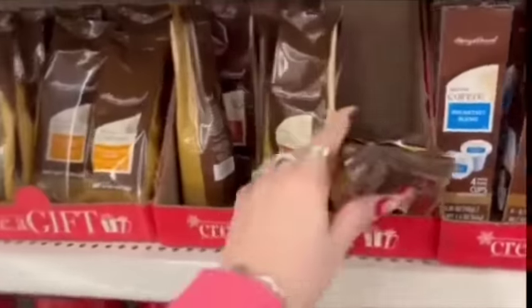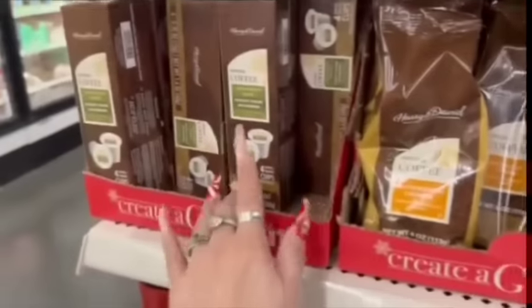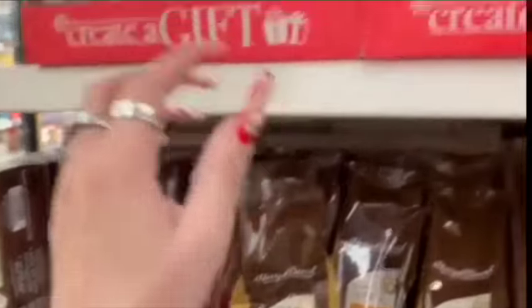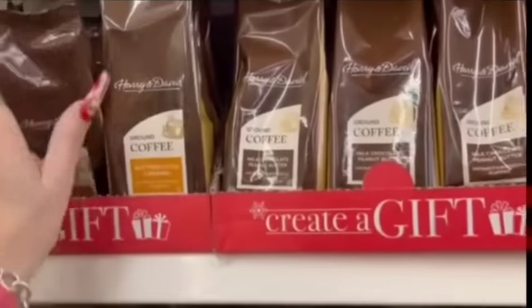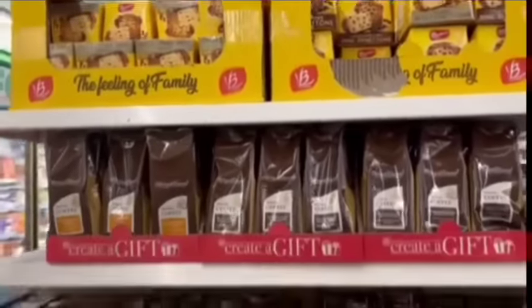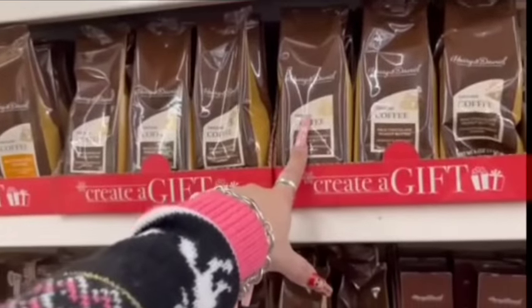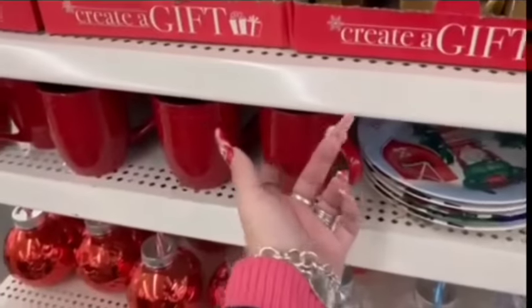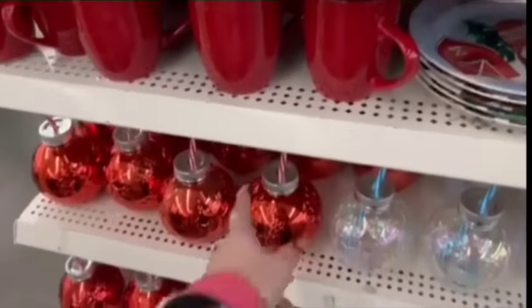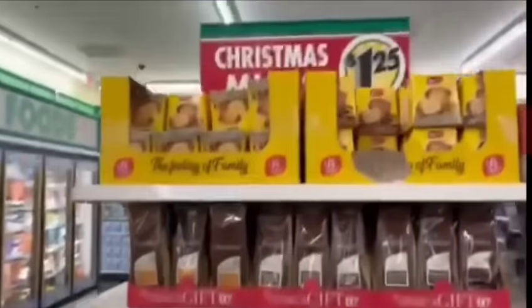Maple Vanilla, Harry and David was a great name brand. They also have Butterscotch. They also have the K-Cups. Milk chocolate peanut butter, and then they also have the little cakes to go with it. So you could totally gift off of this. Like, let's do a mini cake, $1.25, Harry and David coffee, that's $2.50, and then this would be like $3.75. Or you could give them that. I mean, there's a whole bunch of ideas, you guys.